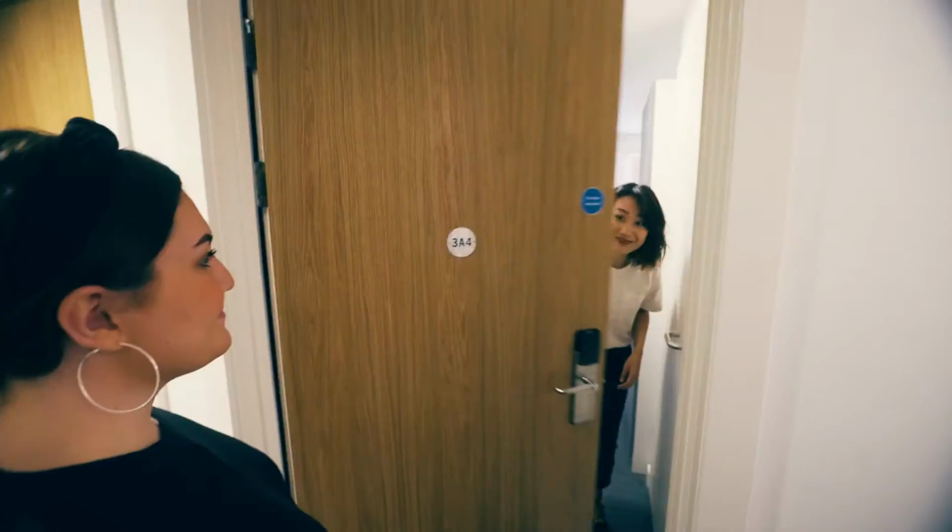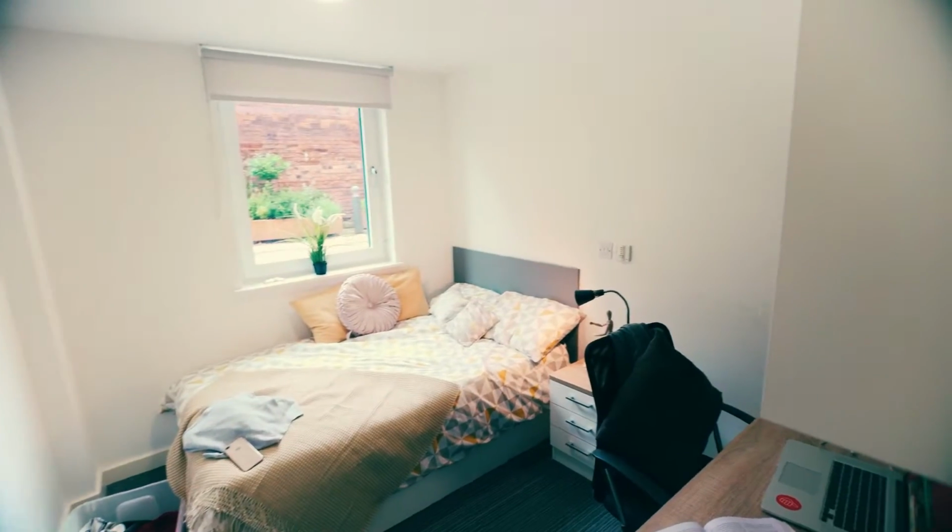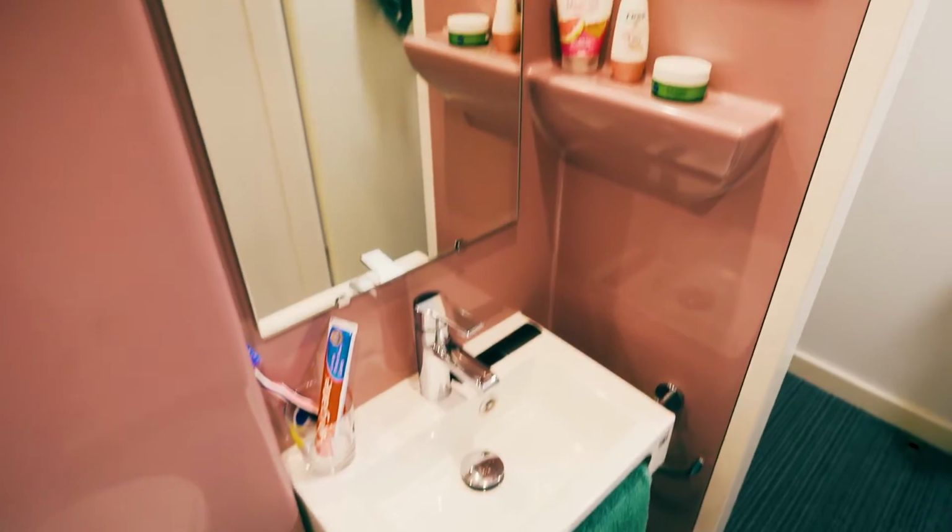Then you can personalise your space how you want to. There's everything that you need in the room. There's the ensuite, which has the toilet and the shower. There's a place to sleep and a place to study. We even have cleaners on site, which are included in the cost.